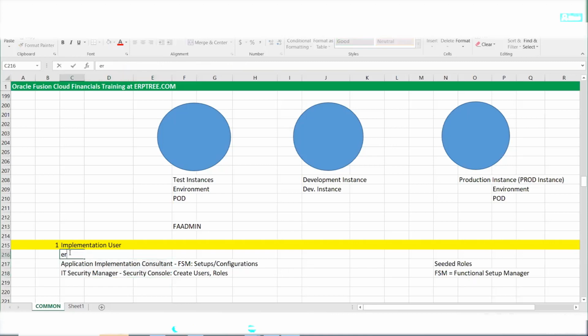What we can access, we will go and check. Because of this application implementation consultant role, this ERPTREE user should be able to get access to FSM, functional setup manager. We will verify whether this ERPTREE user is able to access FSM or not. Because of IT security manager, this user should get access to the security console, which is nothing but the Oracle Identity Manager, or OIM, related framework. These two we will go and verify.